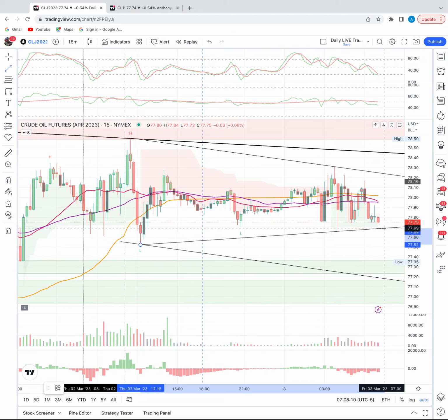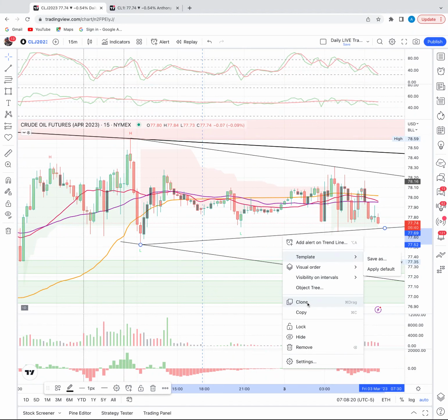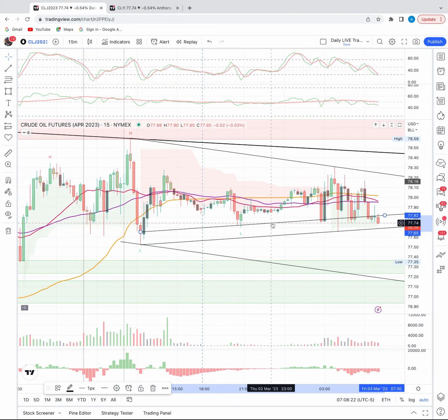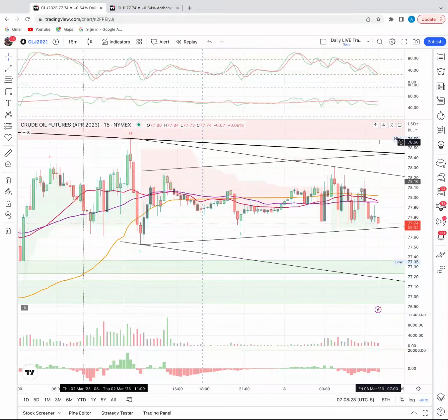We are tightening up into this direction, with this low and this big wick here. So really, if we broke below this, probably has some meaning to it. So we'll clone that and stick this over here. This way, should we break above this area, we break above here, we know we have a target likely here.